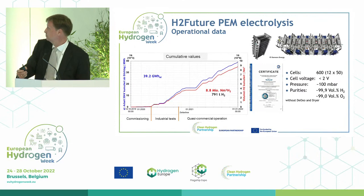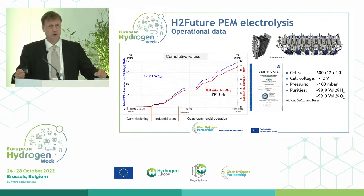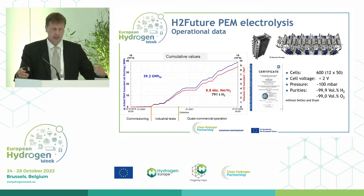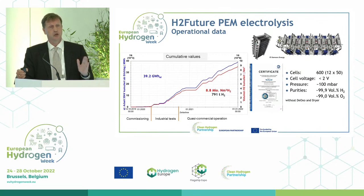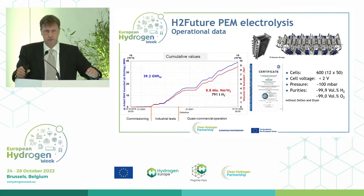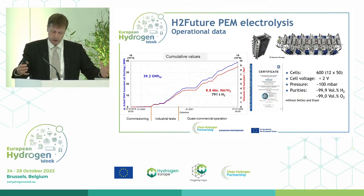We had some stops in between where we got experience, where we improved some things in the plant, but in the end we had, as you can see, continuous, reliable operation according to plan. We got a certificate from TÜV Süd, so the hydrogen is produced in a green way according to their requirements. You can see also some parameters.